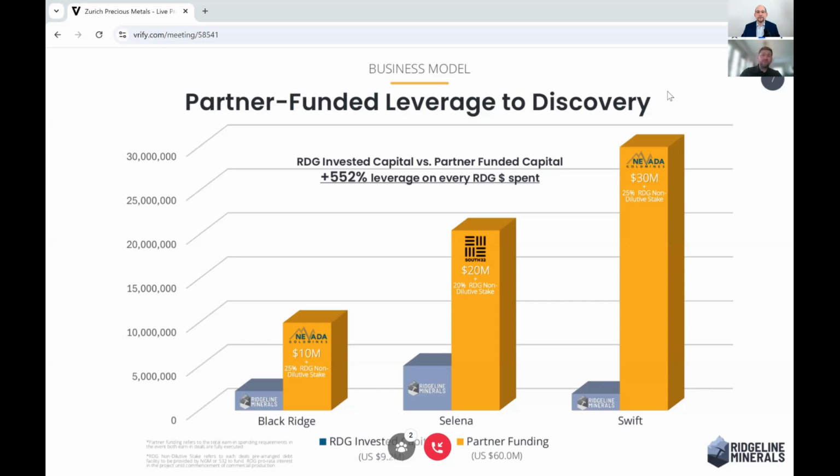So what we've done is transition our business model to bring in partners, make sure that serious money is being spent, and it allows Ridgeline, on the back end of all of these deals, to maintain material interest in the project all the way to commercial development. If you were to see all of these projects executed all the way to completion, you're seeing over 500% leverage on every Ridgeline dollar spent. I think it's a great way to reduce your risk while still being able to participate in future discoveries.